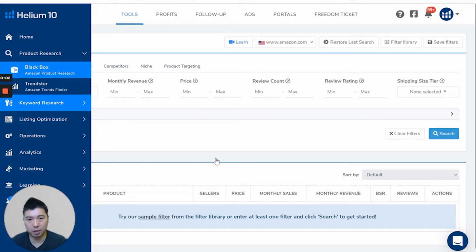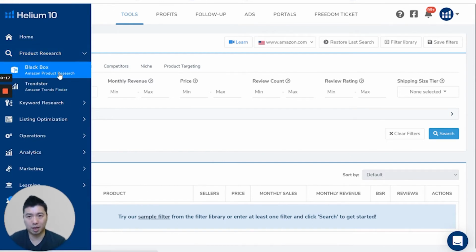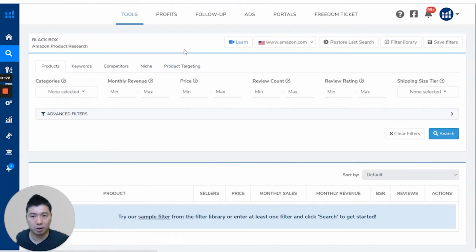Next, I would like to show you how I do my research on Helium 10. This is my software choice. On the Helium 10 screen, you will go to product research. Under product research, you're going to click on Blackbox. When you click on it, you're going to appear on this page. You've got 5 tabs. You could search by products, keywords, competitors, niche, and product targeting.